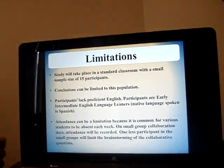Attendance can be a limitation because it is very common for various students to be absent each week. On small group collaboration days, attendance will be recorded. One less participant in the small groups will limit the brainstorming of the collaborative questions.